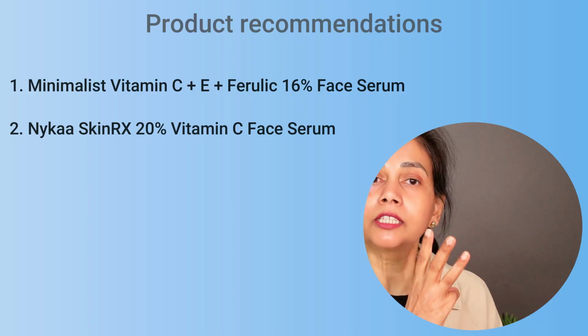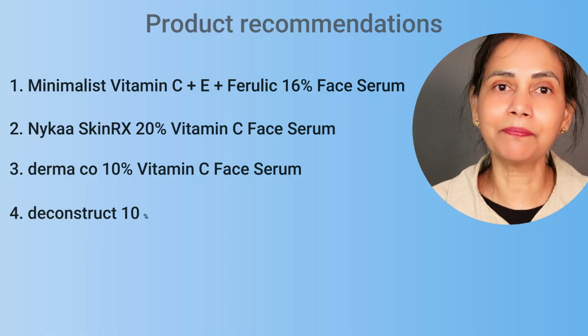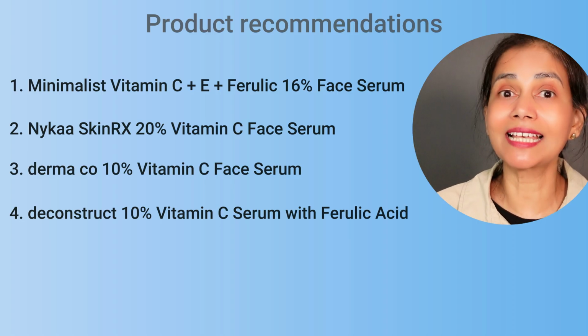reasonably priced. The third product is a 10% Vitamin C Serum. They've also used niacinamide. Niacinamide, when used in combination with vitamin C, is good because niacinamide also brightens our skin. It's an anti-pigmentation skincare ingredient. So any product which has more than one good anti-pigmentation skincare ingredient is always a good thing. So again, this is a good product. The next product is a 10% vitamin C serum with ferulic acid from Deconstruct. It's going to fade those dark spots and brighten up the skin, just like all the other vitamin C serums that I mentioned in this video.